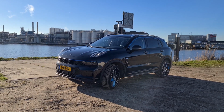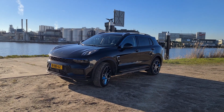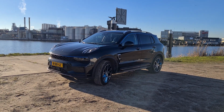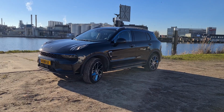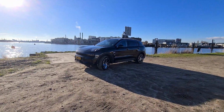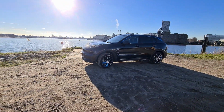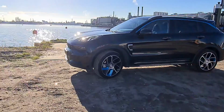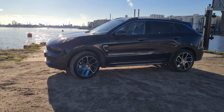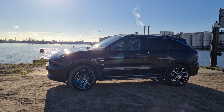So I'm talking about the rental program, and it's a private lease. It's a 1 month subscription. So normally you would rent these kind of cars for a year or maybe 3. But you can cancel this if you want to get rid of it after 1 month.